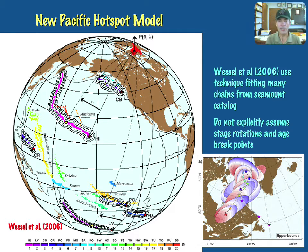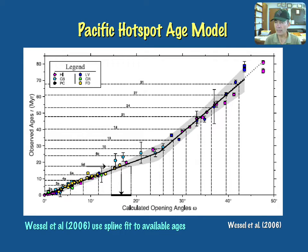The lower right diagram shows the series of rotation poles that describes the Pacific motion, but mainly you see the same thing. In the center there, you see the Pacific, the Hawaiian chain and the Emperor chain. You see the very same thing in the Louisville chain, which is down at the very bottom, and then you see other similar chains that are potentially tied in. Next slide, please. Okay, and then this is an age model. One of the good things about that approach is that Paul was able to tie ages in much more efficiently, because you're looking at all of the ages and not just segments of seamounts. And so here you see an age model, with a calculated opening angle versus observed age, and it's a fairly nice fit.